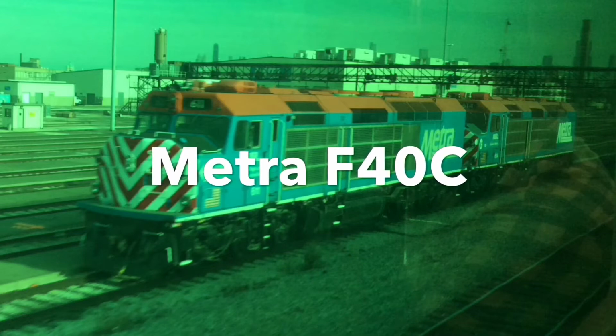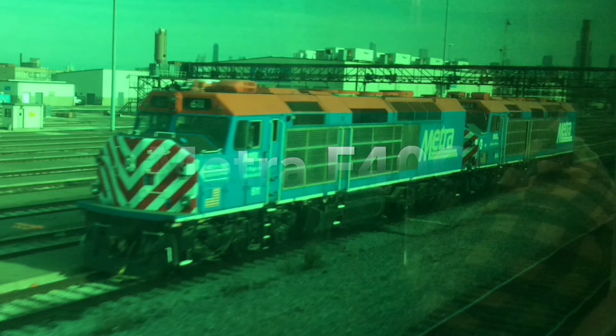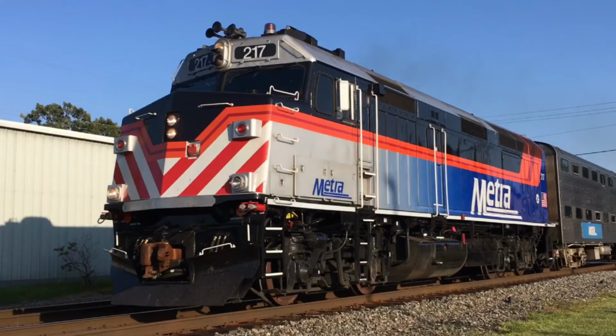Today, we'll be talking about the Metra F40Cs. Before we talk about the F40C, let's talk about what Metra really is.